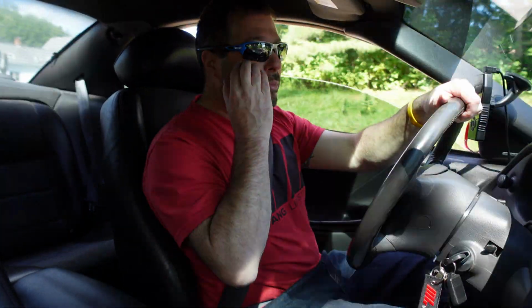The Cobra makes 700 horsepower, just about at the wheels, close enough to call it 700. What comes next? What do I have planned for this next? The problem is that with great power comes a great amount of problems with it.